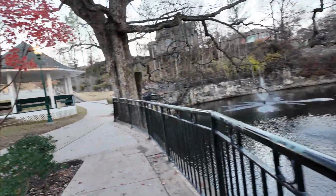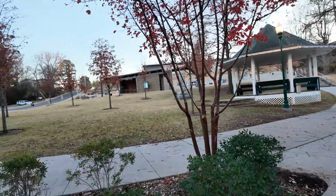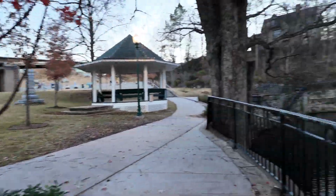We've got a nativity scene up here. Take a walk up this way, check it out a little bit.